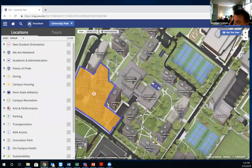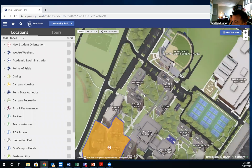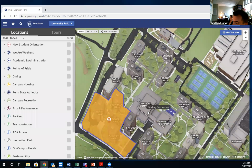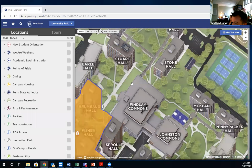So moving in a little bit closer, okay, again, this is Park Avenue. Headquarters is going to be once again in Findlay Commons, where it historically has always been. And as a matter of fact, if we zoom in a little bit further, headquarters is going to be on the east side of the building, right in this general area here. So you can get in through Johnston Commons and walk through. There's a couple points of entry. Most of you are going to want to come in through this north entrance right here.